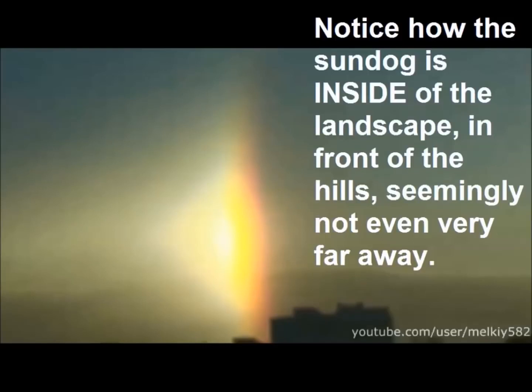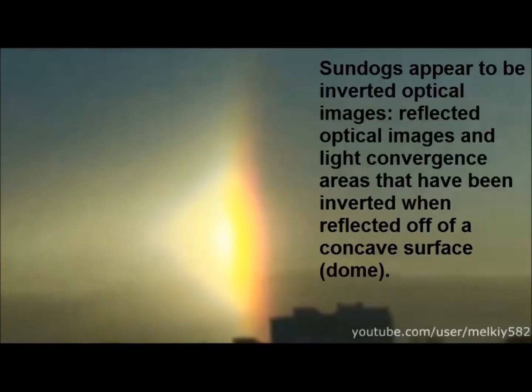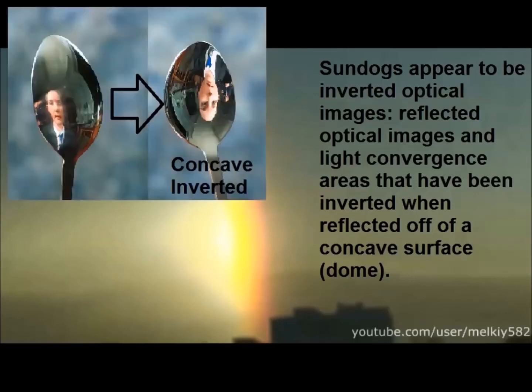Perhaps the most important feature to understand about sundogs is that they are inverted light reflections off of a concave dome ceiling. We will be able to directly show this empirically with film footage I have taken and others have taken of sundogs, where we will find that sundogs are only possible if they are inverted images. And the only way they would be inverted images is if they are reflected off a concave surface, such as a spherical dome ceiling above us.